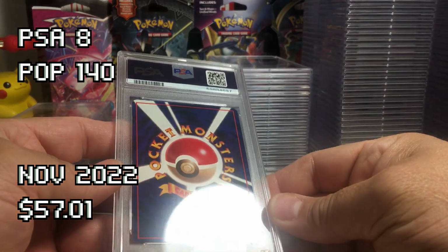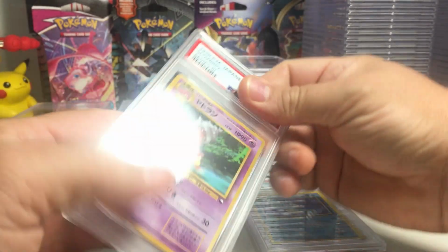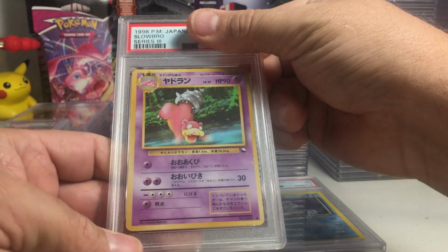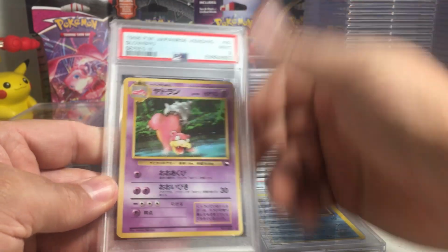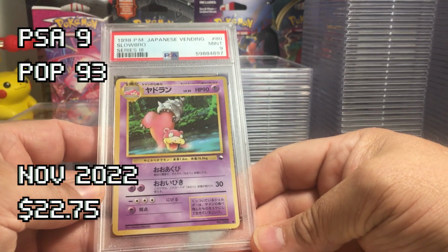Okay, back to some Japanese vending. That one looks great on the back. The Slowbro from Series 3. To me, the centering looks good enough for a 10. Come on. Oh, I've got a 9. And that was just very close to getting a 10, I think.